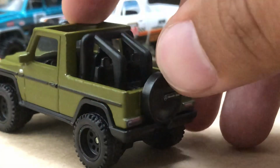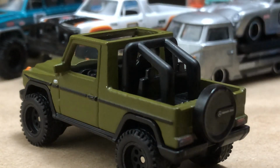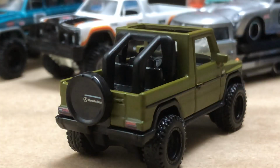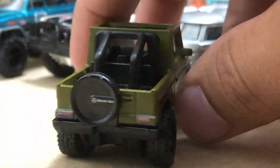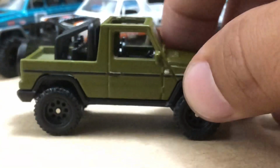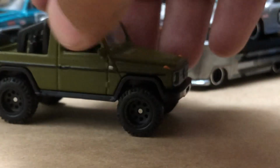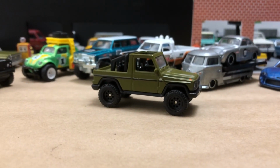It's the first time we're seeing this casting. It looks amazing. I would say that the scale on this is very good. So it looks good on my layout with my other true 1/64 scale vehicles. You can see how the Mercedes licensing is done very nicely on the spare tire cover. Taillights are done impeccably. Just those wheels and tires, just A+. Not too big, not too small. And the other thing about them is they're the right width. So transferring these tires to a true 1/64 scale vehicle is going to look very, very nice.